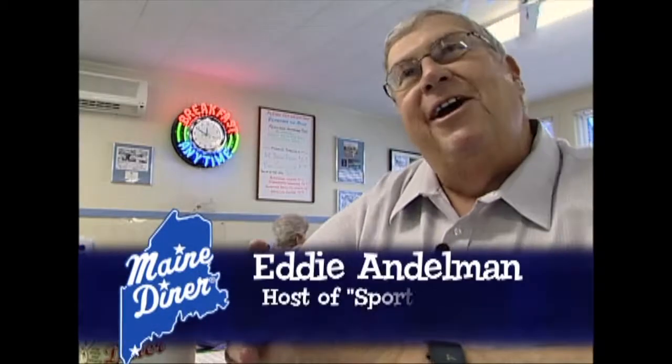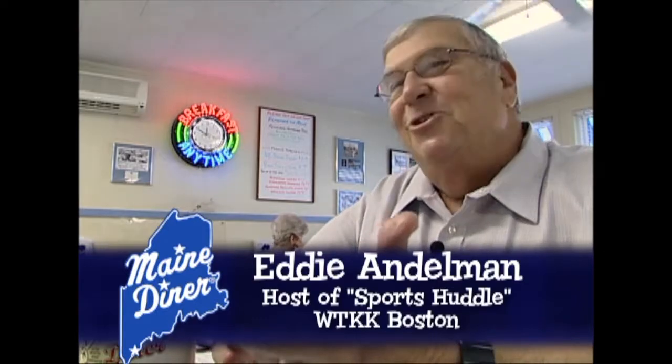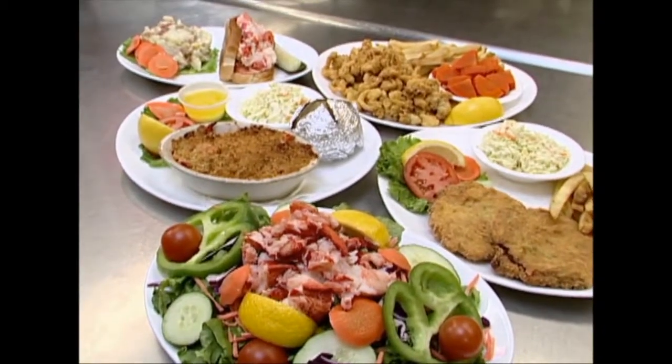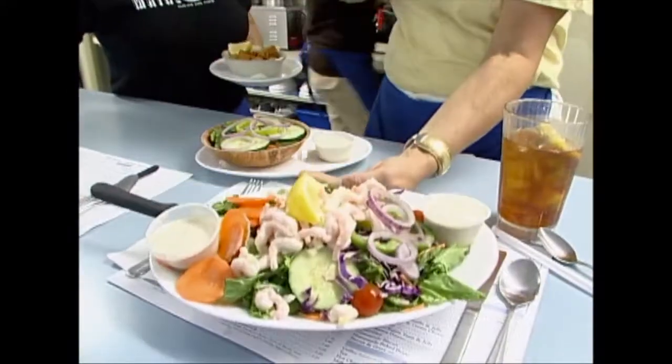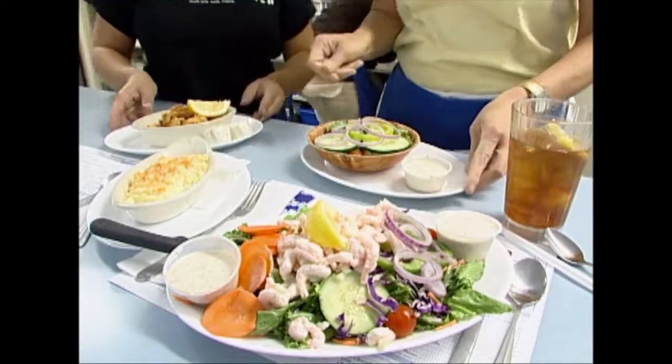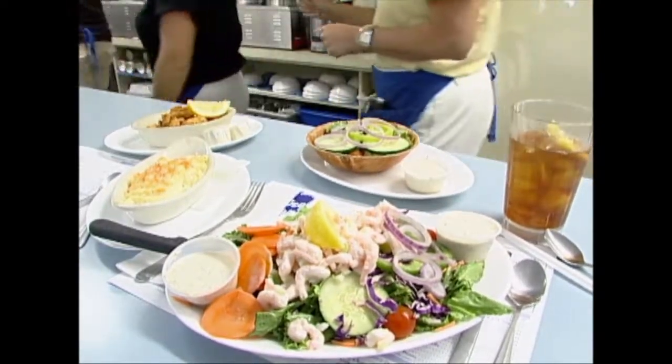When I came to the Maine Diner, I wanted to try everything. So I had a shrimp salad, I had a lobster club sandwich, I had a lobster omelet, I had a fried clam roll, and blueberry pie and extra vanilla ice cream for dessert. How could I ever forget that?